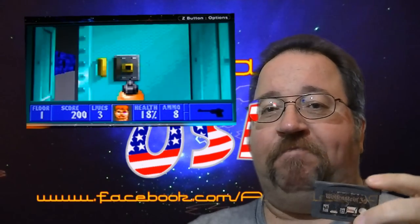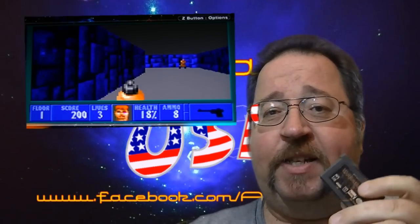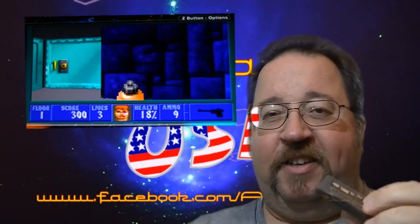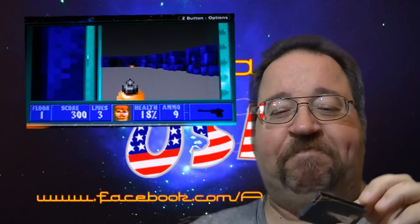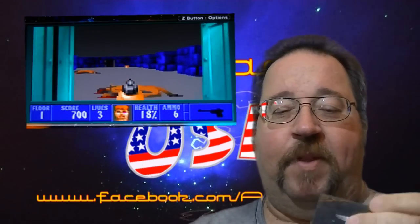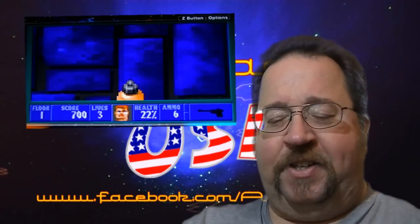Next thing I picked up was Wolfenstein 3D for the Game Boy Advance. Not a bad port. It's pretty faithful to the original PC version. It has all the little sound effects and everything like the PC version did, the early one. It's still a good 3D shooting game from the early days. So it was a nice addition to my collection.